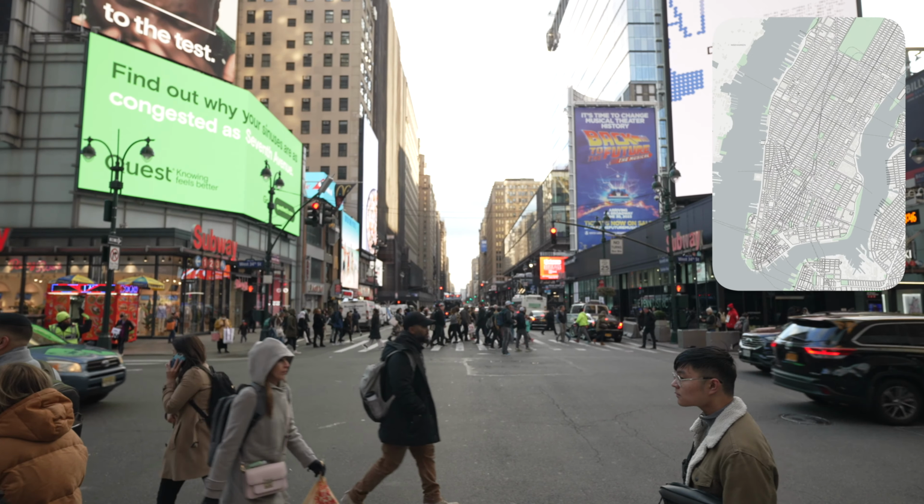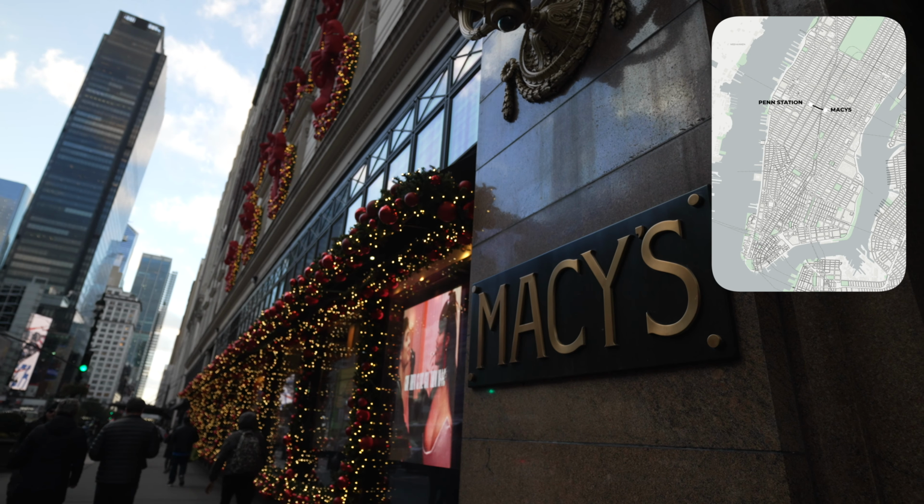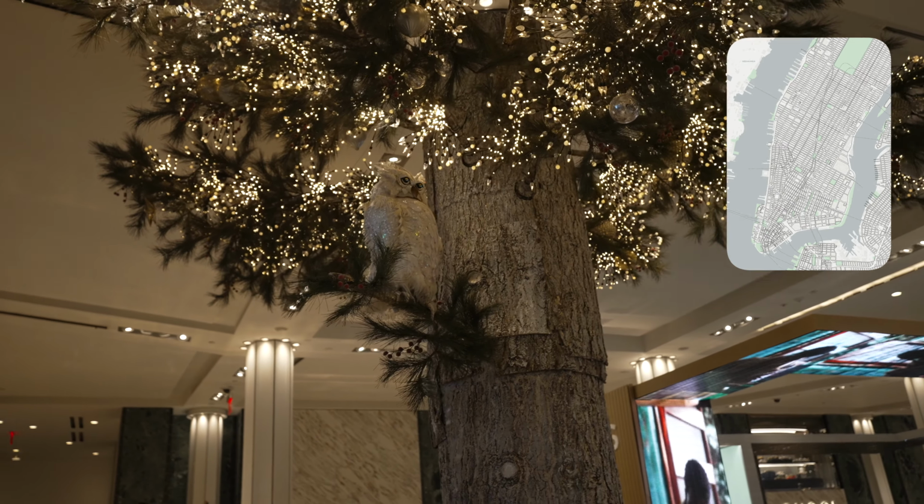And then as we were heading back up, we went past Macy's just by chance. So we thought we'd have a quick pop in, see what it's like. We were going to get Ollie a teddy, weren't we? Or a plushie, we're going to have a look. Or something, but it was too big.